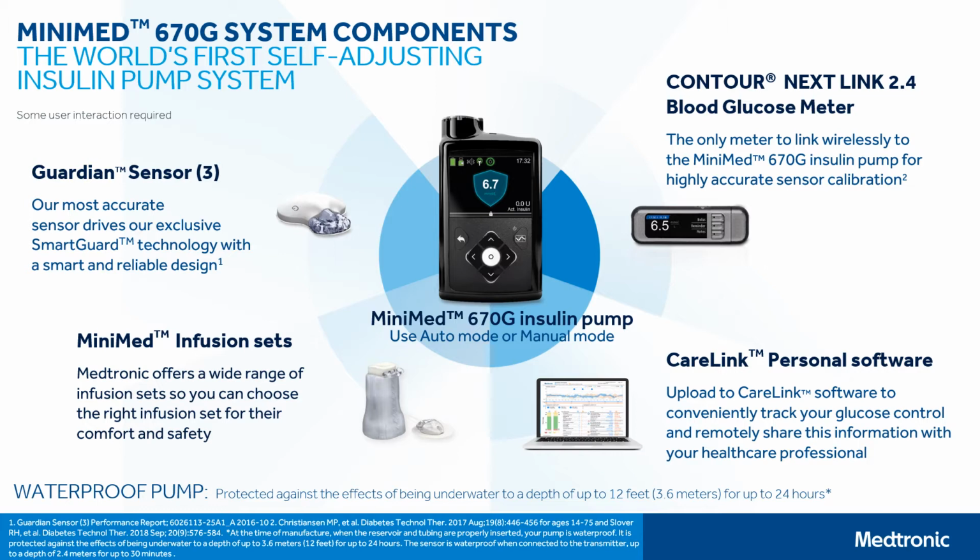For your convenience, it is a battery-operated pump that uses changeable AA batteries, and it comes with a newly designed clip, so you have the option to clip it to your clothing for those times where you prefer not to use a case during your day or night.